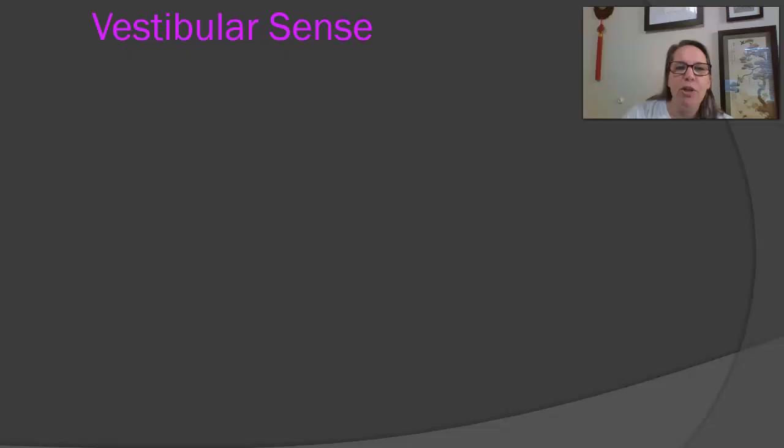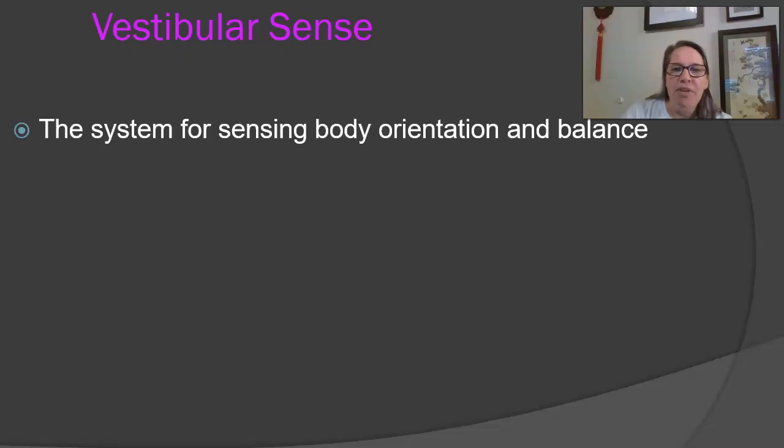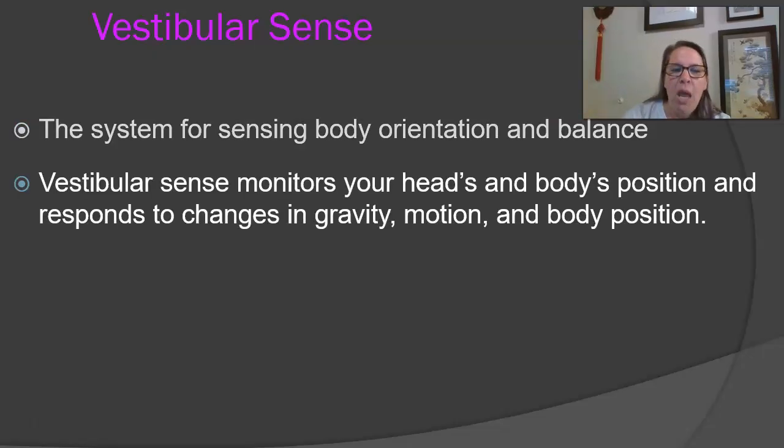All right, so your vestibular sense. So this is sensing your body's orientation and balance. So by orientation, do we mean, are you standing? Are you sitting? Are you laying down? Are you upside down? Are you spinning in circles? That's what we mean by orientation. The vestibular sense monitors your head and body position and responds to changes in gravity, motion, and body position.